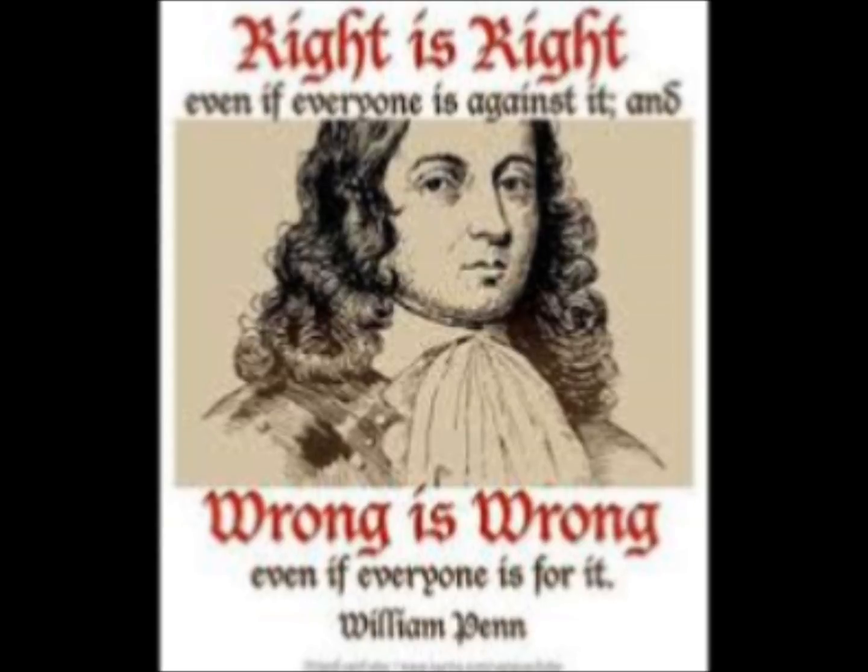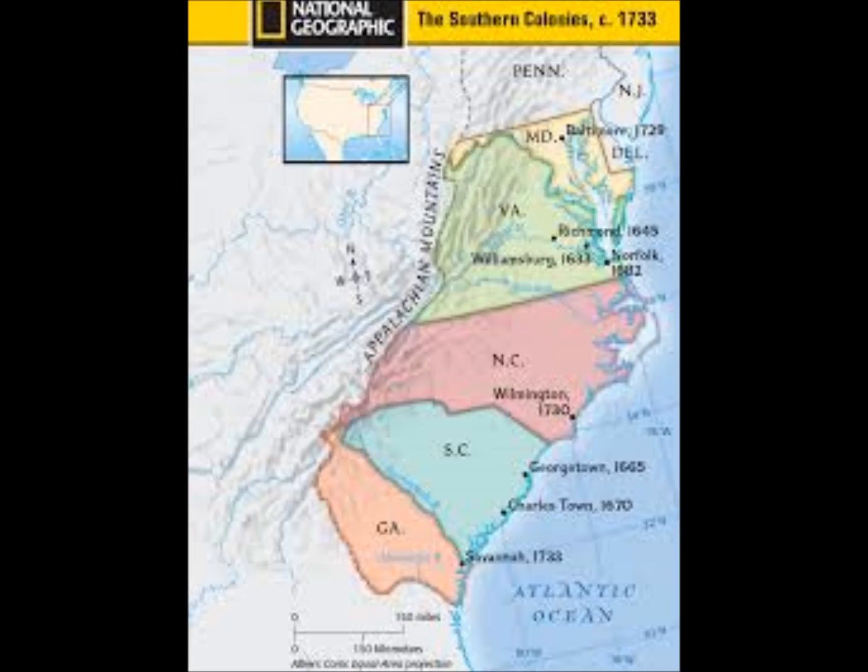Last up, we have the Southern colonies. Southern colonies were very agriculturally based economies. They grew a lot of cash crops, and because of this, they needed a very large labor force. So the labor force they actually brought in were enslaved Africans.